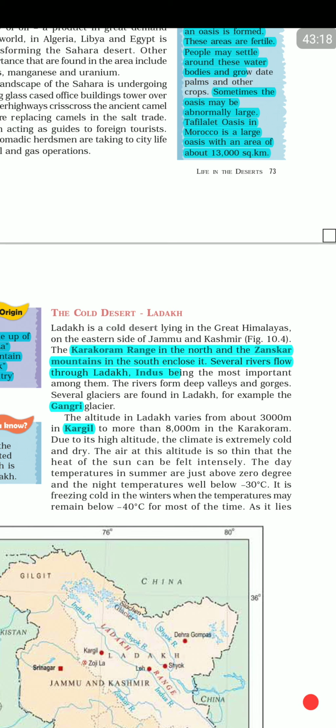The altitude of Ladakh varies from 3 kilometers in Kargil to more than 8 kilometers in Karakoram. The climate is extremely cold and dry. The air is so thin that the heat of the sun can be felt intensely. Right? The temperature is just above 0 degrees during the day in summer, and in winter it can go as low as minus 40 degrees Celsius.